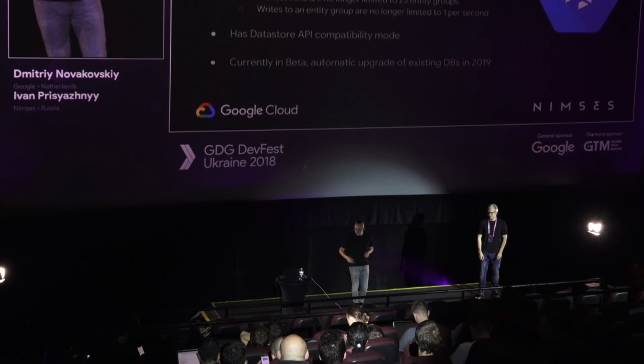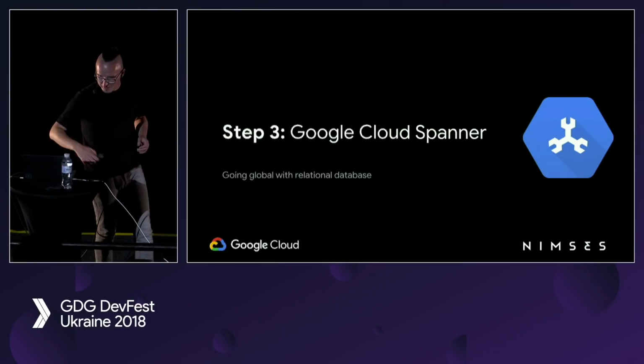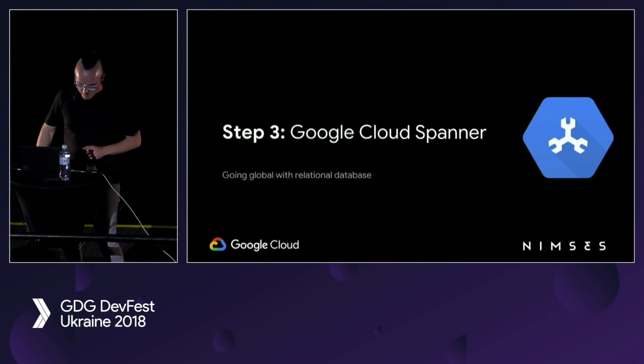And with this in mind, and the clicker works only like this, it's interesting. Let's move to the final bit, which is Cloud Spanner.